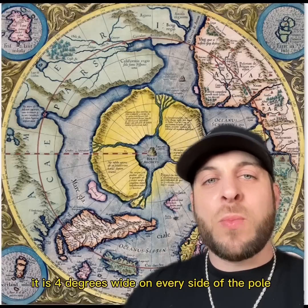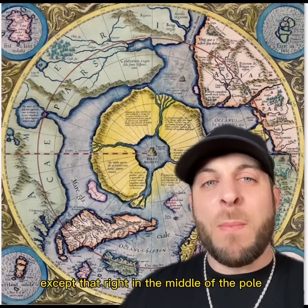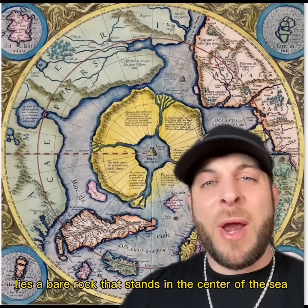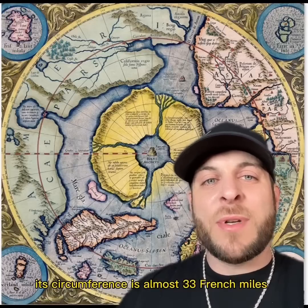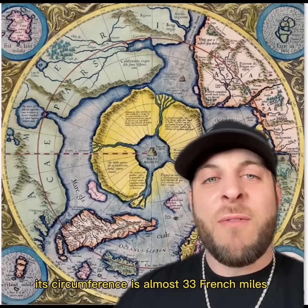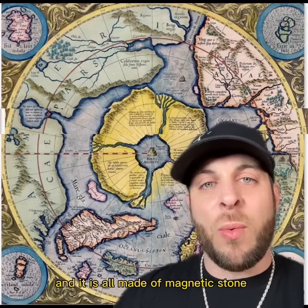It is 4 degrees wide on every side of the pole, that is 8 degrees altogether, except that right in the middle of the pole lies a bare rock that stands in the center of the sea. Its circumference is almost 33 French miles, and it is all made of magnetic stone.